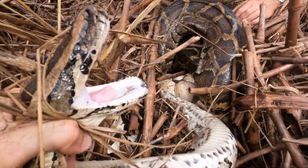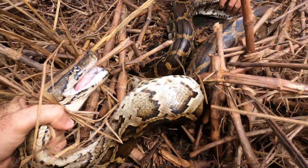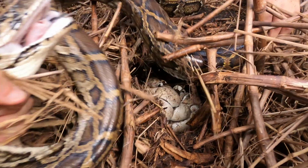Look at all those eggs. Look at this. Live extraction. Here she comes. Uncoiling. Kevin's got her back half. I got her by the head, and look at that clutch of eggs down there.